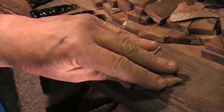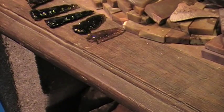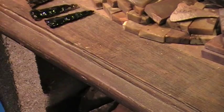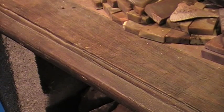If you don't like wearing shoes, you don't need to be a knapper, because you hear the crunch when I stand up of all the glass shards that are under my feet. They're on a tarp, but there they are.